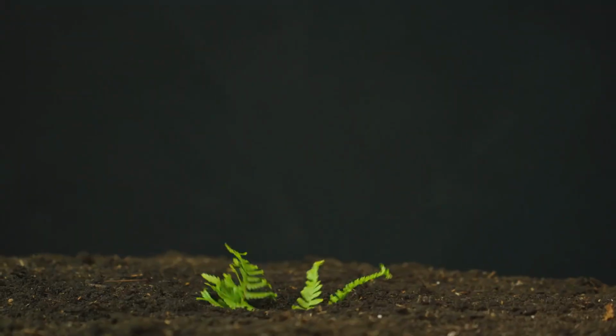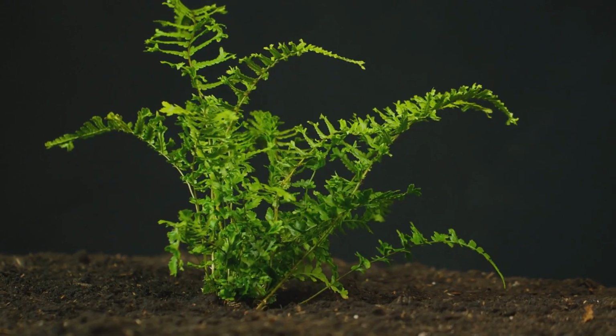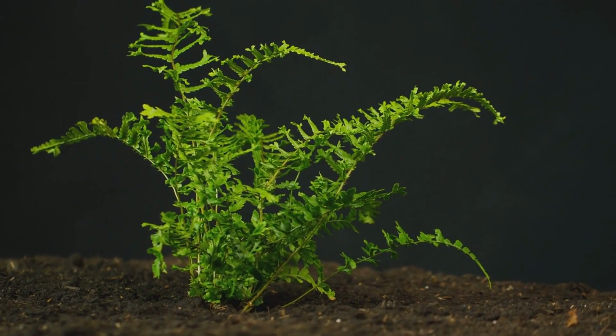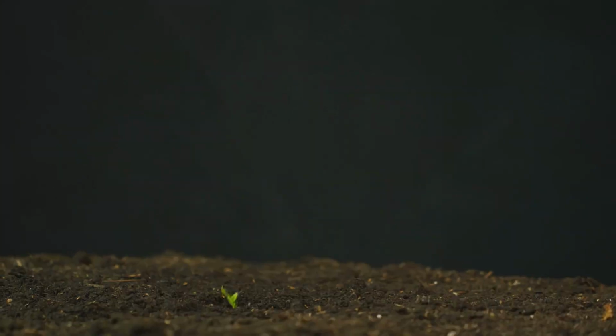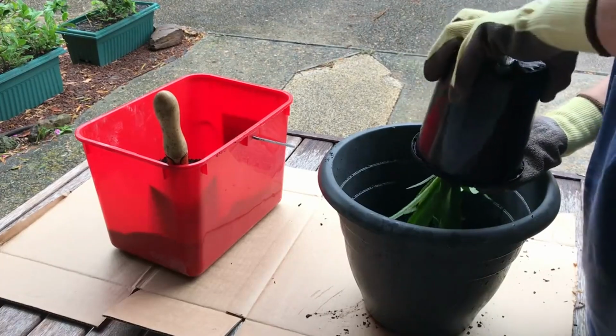On the other hand, a good mix for ferns might include 2 parts peat moss or coconut coir, 1 part perlite, and 1 part compost, providing the moisture retention and nutrients these plants crave. Repotting is another important aspect of soil management.